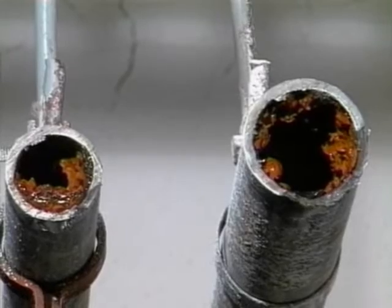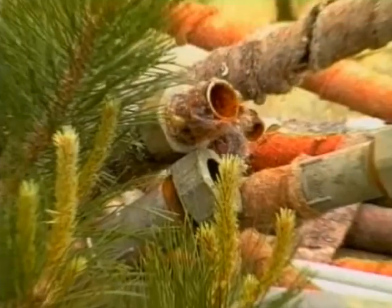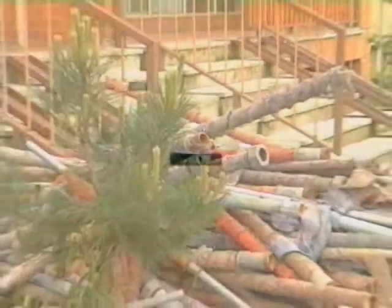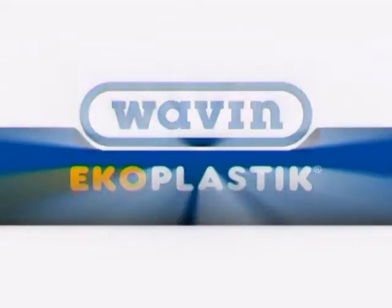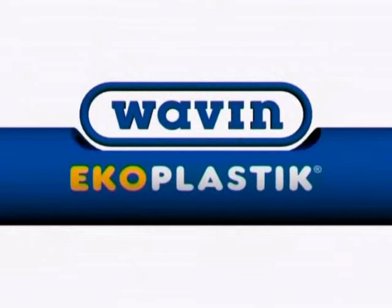Use of plastic plumbing banishes these unpleasant effects for good. Changing old for new, non-functional for reliable, traditional for products more friendly to the environment. Simple, practical, and at a reasonable price.